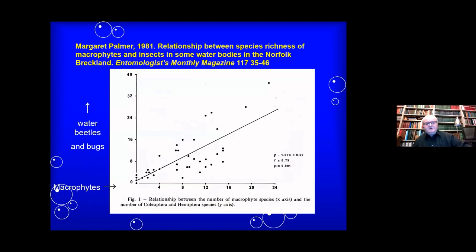Let's go back in time. In the 1970s, I started to work with Margaret Palmer in the Broads in Norfolk. And we came up, or she came up, rather, I should say, with a very straightforward relationship between the numbers of flowering plants you find in a pond and the numbers of water beetles and bugs that you find in a pond.